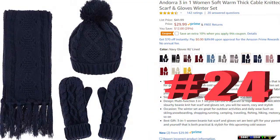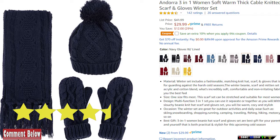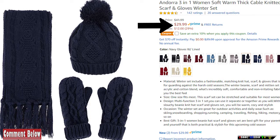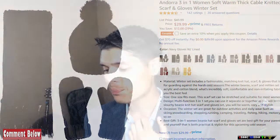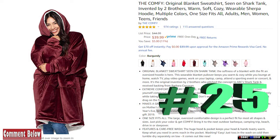Okay, moving right along. Next, get her this 3-in-1 hat scarf from Andorra. It's got high reviews. It has 142 reviews with an average rating of 4.5 stars, and it's currently $29.99.